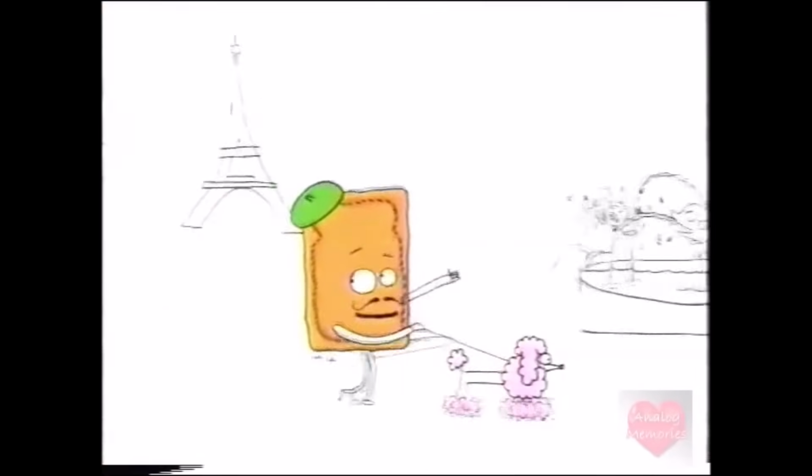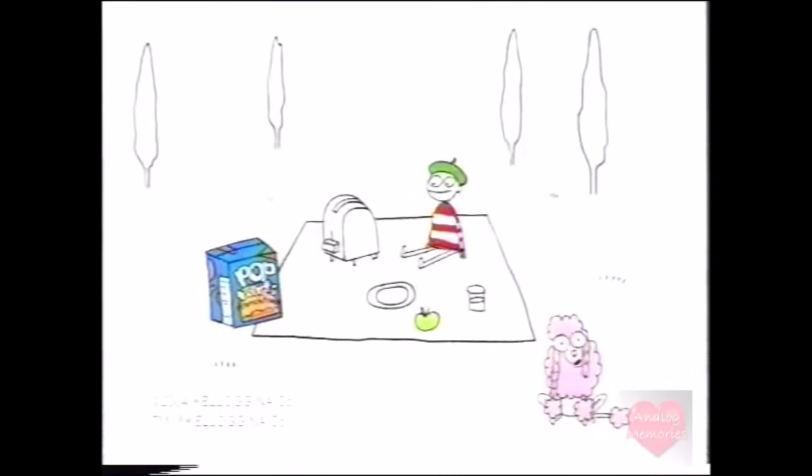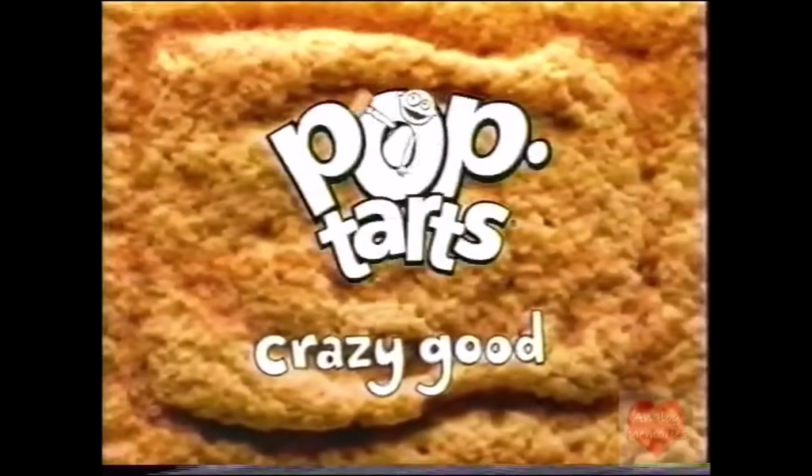It is a beautiful day here in France. The birds are chirping. The bees, they are buzzing. It is all très magnifique. Ah, oui. It is good to be French. Wow! Monsieur, you are toast. French toast? Meet American toaster. Part of this complete breakfast. Crazy good!